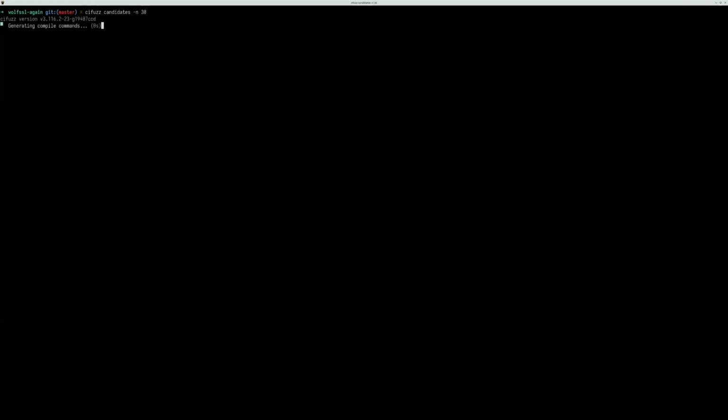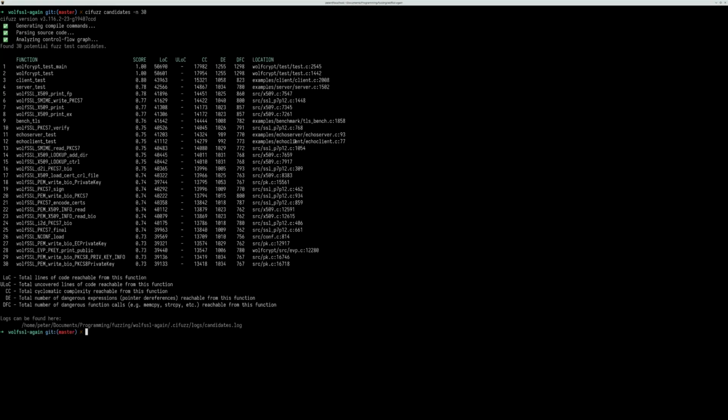Candidates. Let's say we want 30 candidates. And this is a cool overview of our wolfSSL. So basically the most complex function, and this is what I've been talking about, that we did static analysis. Now here you can see all this data packed very densely. It has a lot of information here. So let's maybe unroll it a bit.